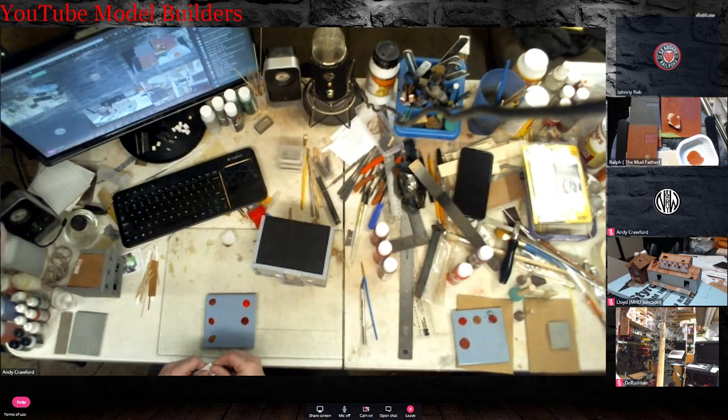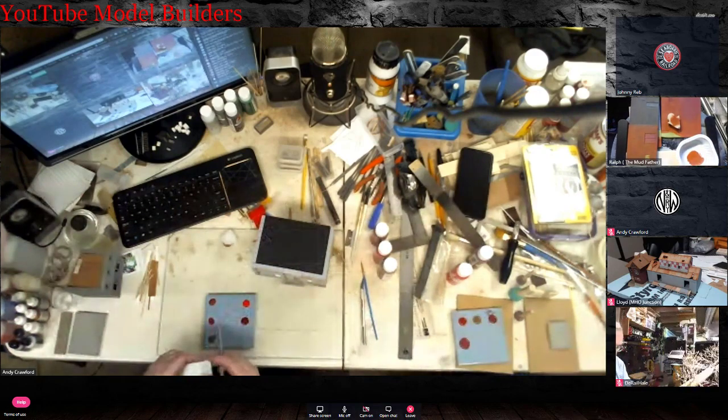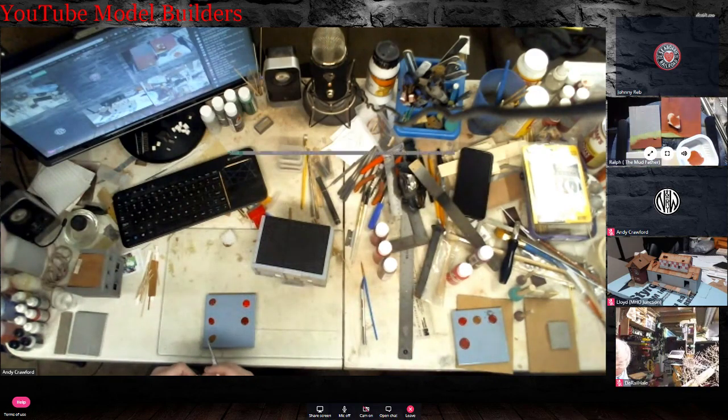Ralph's already got a head start on us, so why don't you catch us up with what you've been doing, Ralph? You've already got yours together. I just have walls. Yeah, well, I primed them today.